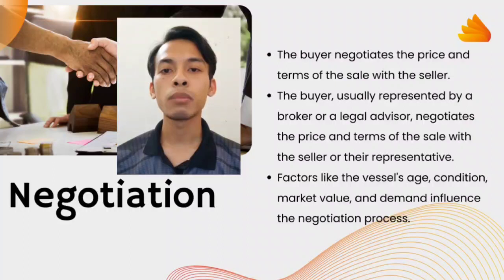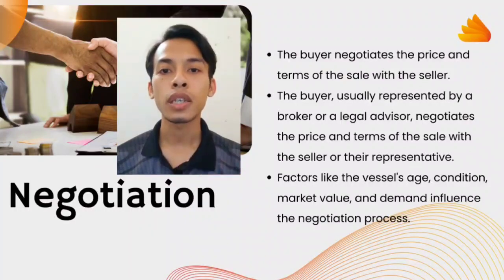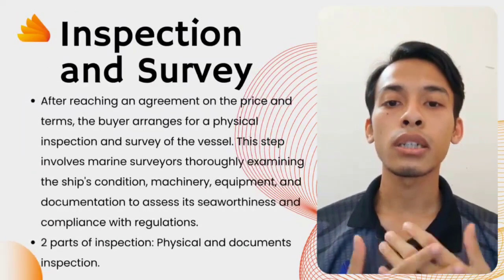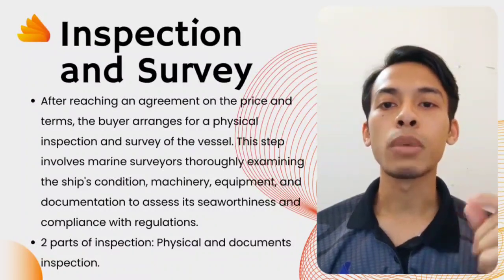We also ask about the condition and the recent market value when buying a ship. And the vessel's age is like buying a second-hand car. It also applies to buying a new ship. So that is negotiating.